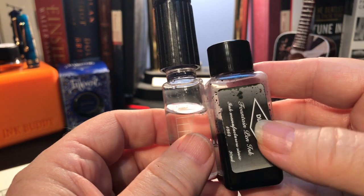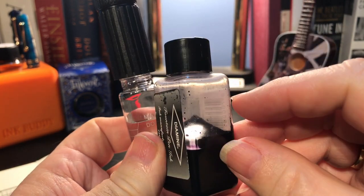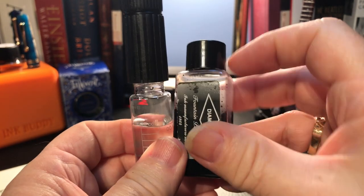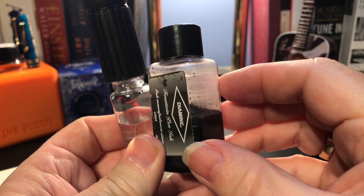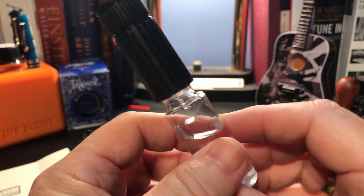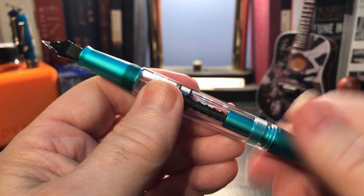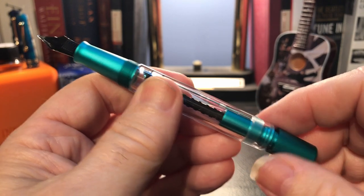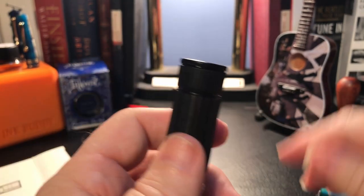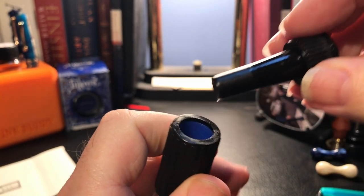If you're using the Diamine bottle instead of this bottle, I would mark off the same capacity as that airspace there in my Diamine bottle with a Sharpie to make sure I don't overfill the ink bottle, because that can cause disasters. Move the piston of your cartridge converters or your piston fillers or your bulk fillers to the all the way closed position. Then you can open up the top part of your ink bottle.